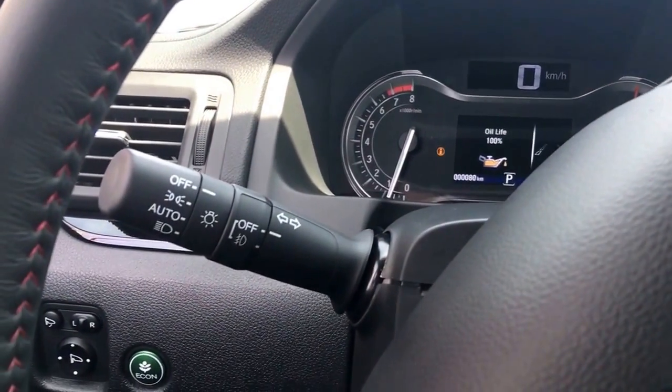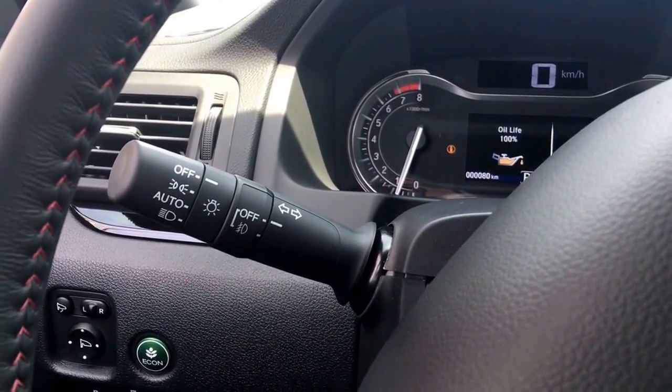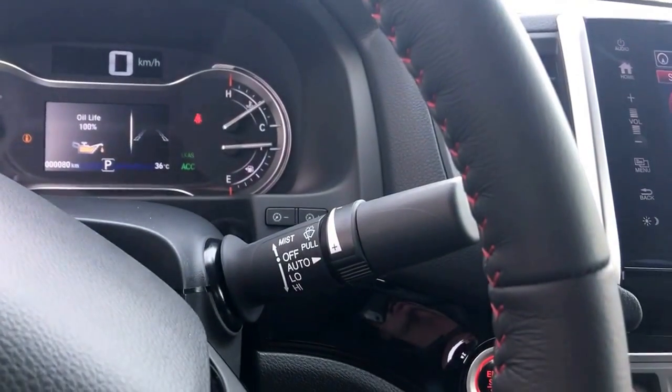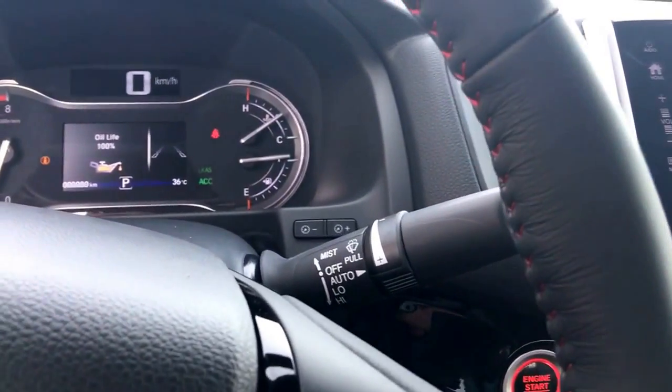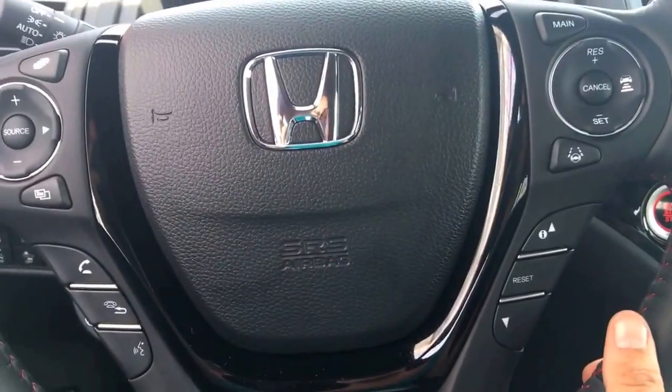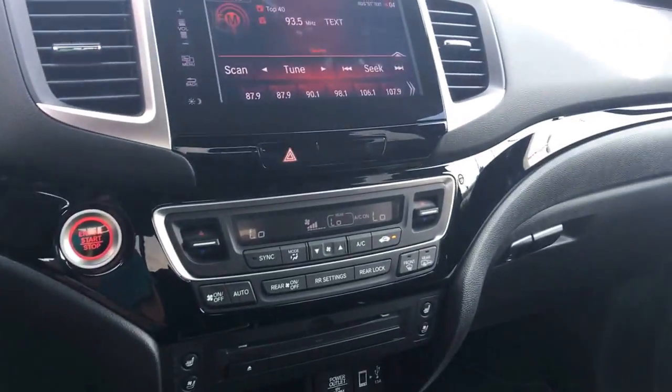Now behind this, we've got our lights, including our fog lights. And guys, with the Touring and Black Edition, it's auto high beam. And then we've got our windshield wipers. Again, rain sensing wipers, so that's pretty cool too. Fantastic. Now coming over to our touch screen.